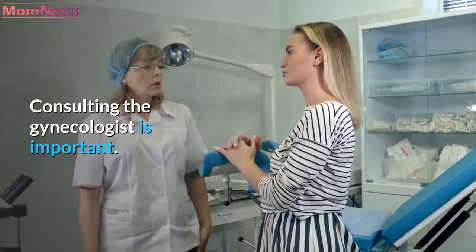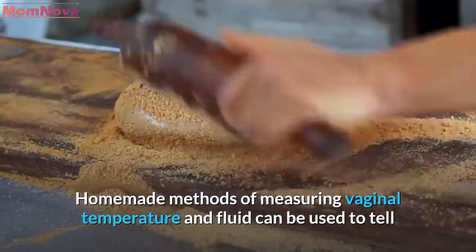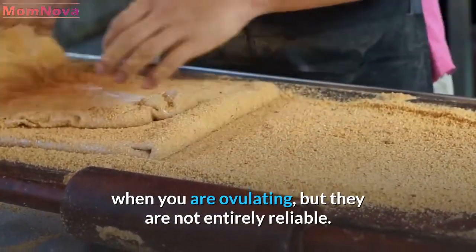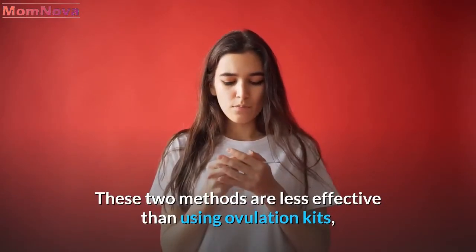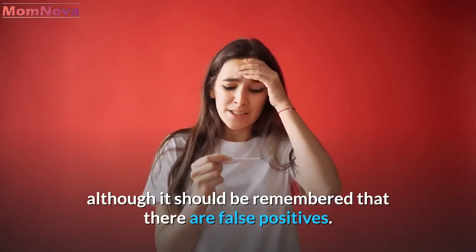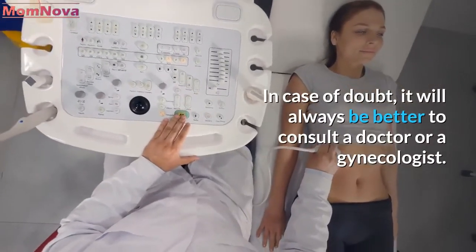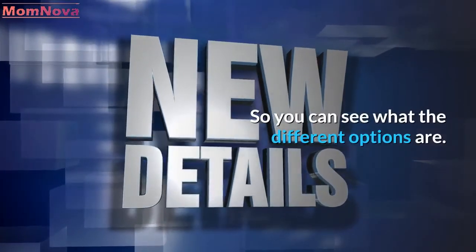Consulting the gynecologist is important. Homemade methods of measuring vaginal temperature and fluid can be used to tell when you are ovulating, but they are not entirely reliable. These two methods are less effective than using ovulation kits, although it should be remembered that there are false positives. In case of doubt, it will always be better to consult a doctor or a gynecologist. So you can see what the different options are.